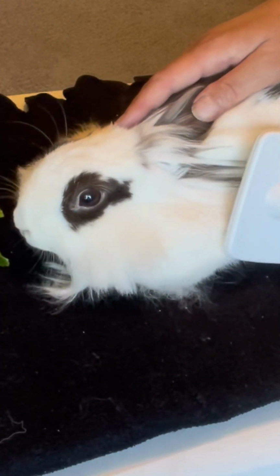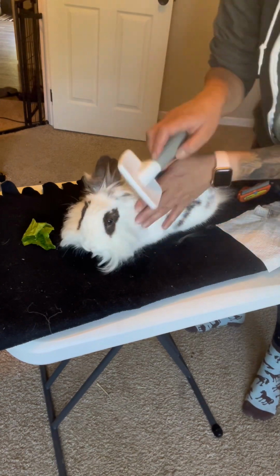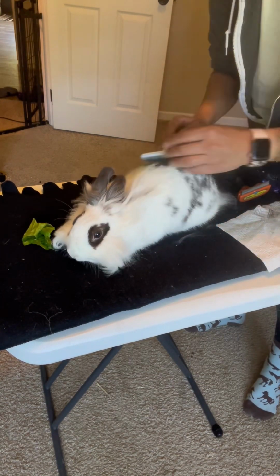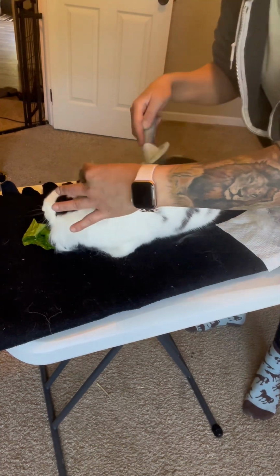On long-haired rabbits like this, it is really important that you make sure to groom them. You don't want to get any kind of matting or knots or anything like that. But I do try to groom her on a weekly basis. Now, lionheads also have this cute little skirt that you can see back there. I think it's adorable.